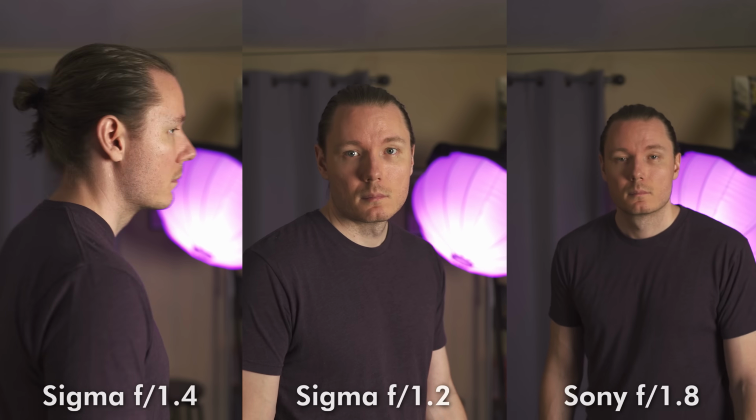Alright, so now comes the important question. Which lens am I keeping and why? Well, first off, let's eliminate the 1.2. I don't love this lens. The only thing that I can say about it is that it fixes the Distagon. It offers all of the same features as the Distagon, like the aperture ring and the function button, but without any of the decentering issues.